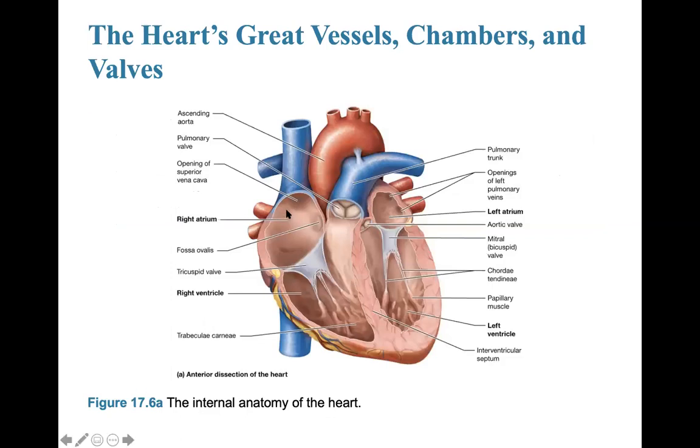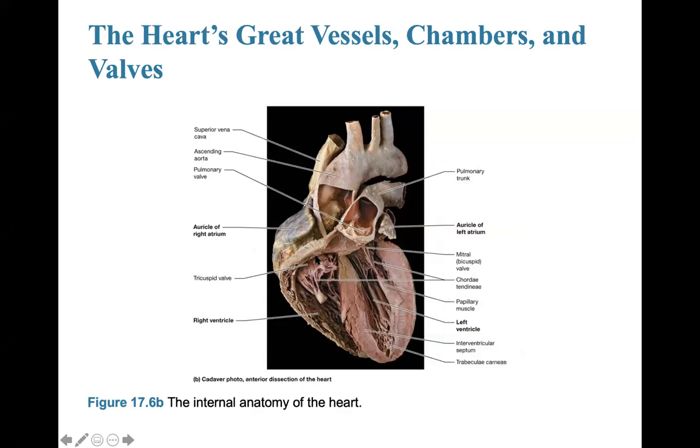And if we look here, we can see this is the right atrium here. You can see this superior and inferior vena cava. This is the remnant of the fossa ovalis right there. Here you can see we have our tricuspid valve, which is going to be the valve between the right atrium and right ventricle. Here's the right ventricle. This is the pulmonary valve, which is going to separate the pulmonary arteries from the right ventricle. On the left side, here's our left atrium, bicuspid valve, and then the aortic valve. All right, and here you can see, looking at some of these images, right atrium, right ventricle, left ventricle, left atrium.